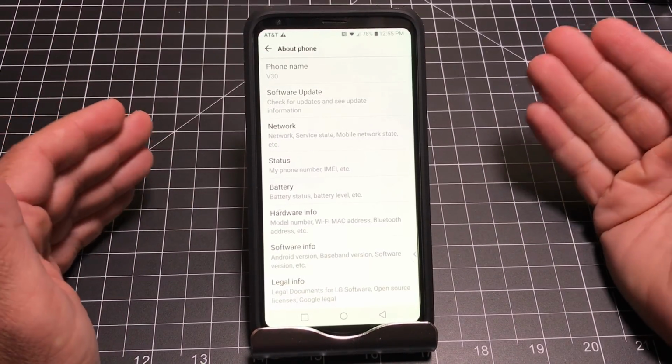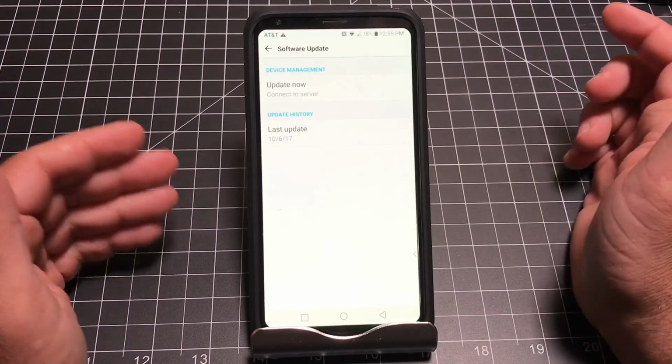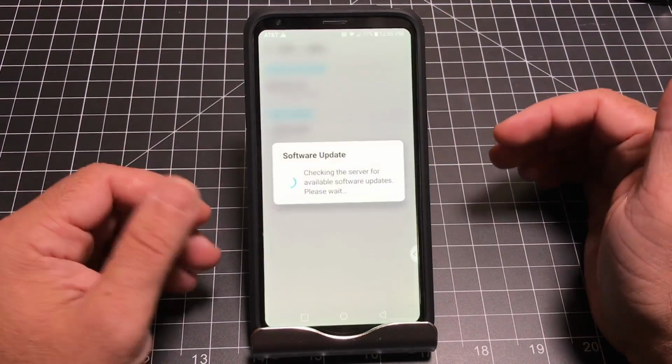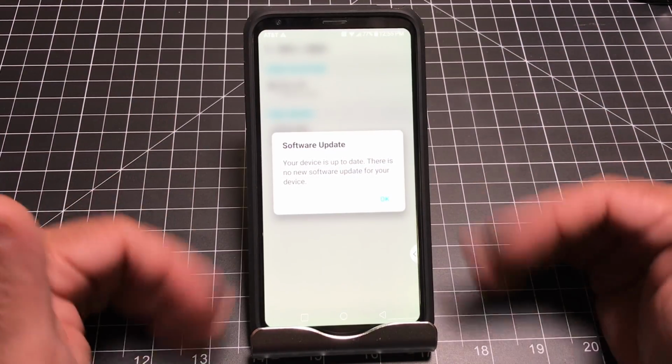There was an update. So if you want to have the best experience with your V30, make sure that you have the most current software, and all you have to do is check for the update. And you'll notice the last time I checked was yesterday. I'll do a check now to make sure that you have the most current software. Mine immediately downloaded some patches and updated my phone.